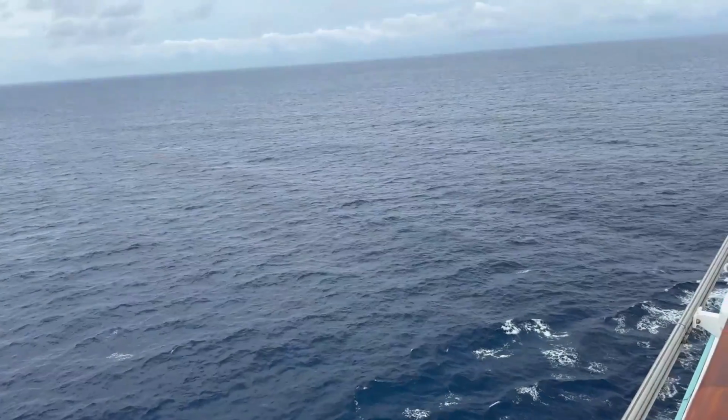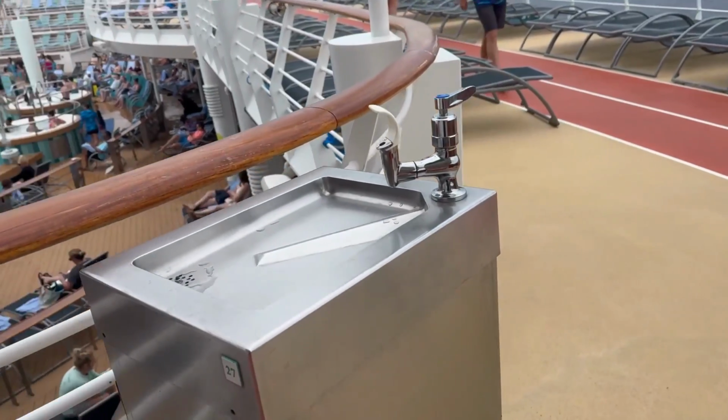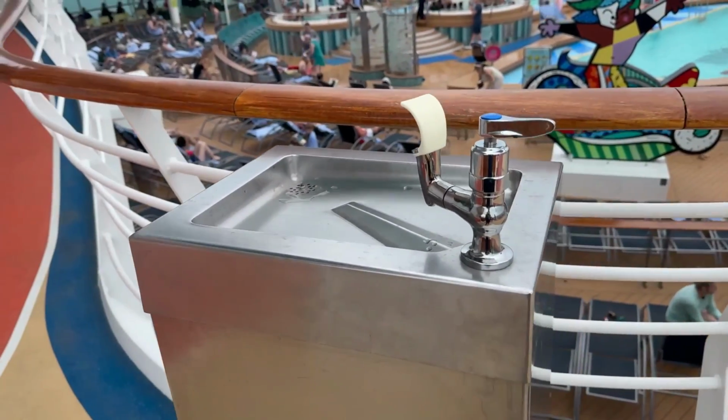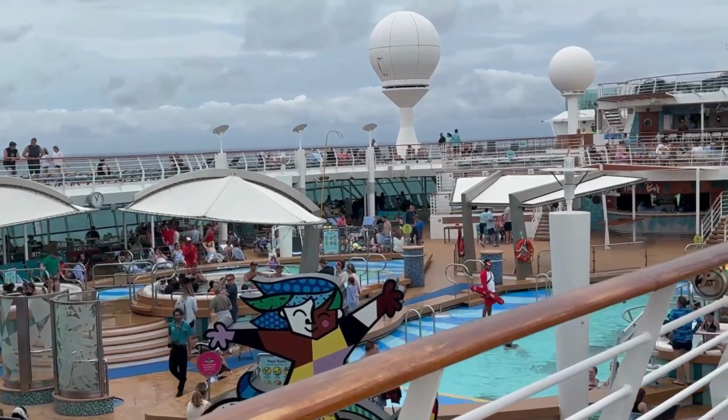Just chugging along. All right, shout out to Mariner of the Seas for this one. It is often hard to find water. So there's this water fountain here, I'm guessing. It'll be better if it was one of those dispensers for water bottles, but very thoughtful for sure. So, scenes of the pool deck on this crappy day.